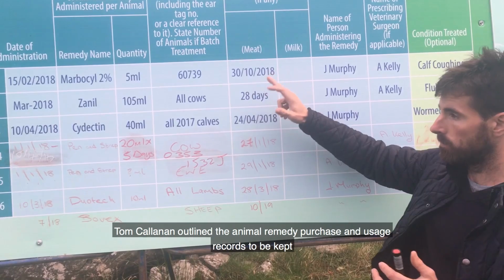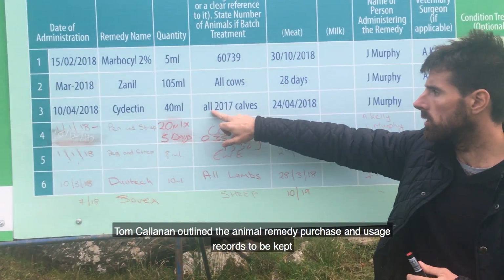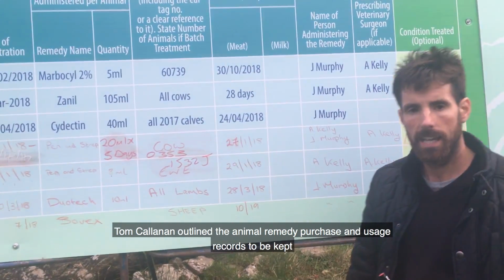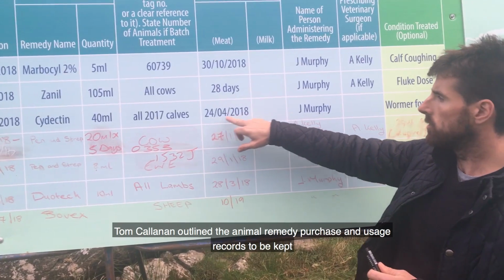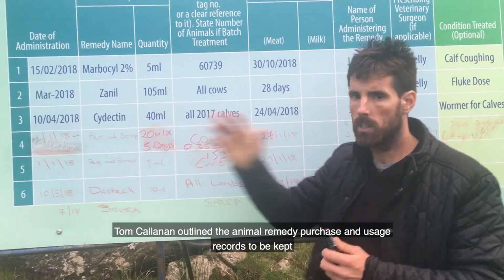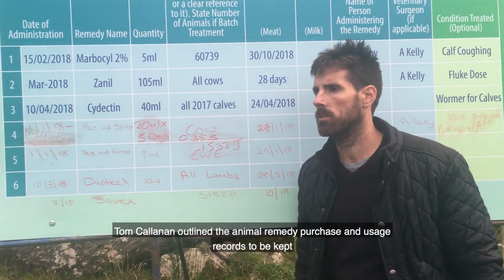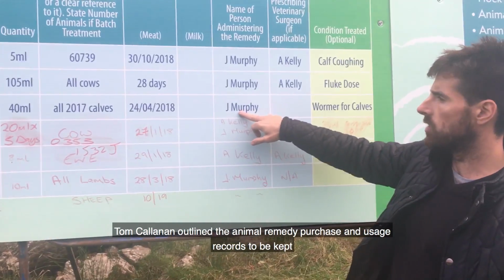Yep. So basically, and have the date. Date is optimum, right? Like this here now, 10th of the 4th, 18. Sidectin, 40 mil, all 2017 calves. Excellent identity. We know it was all 2017 calves given, so you don't need to list all the tags there. Once you put all 2017, that suffices. Exactly. 24th of the 4th, 18, perfect, right? Straight away, 14-day withdrawal. I know that that's the Sidectin pour on, right? So then you're looking in your own head, you're thinking of dose rates, right? So just given in 18, 2017 calves, 40 mil, 10 mil per 100 kilos, you can kind of say 400 kilo, yeah, perfect, spot on. Okay. Name of the person who gave it, Johnny Murphy, right?